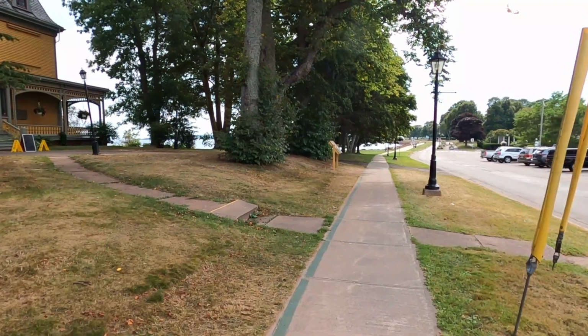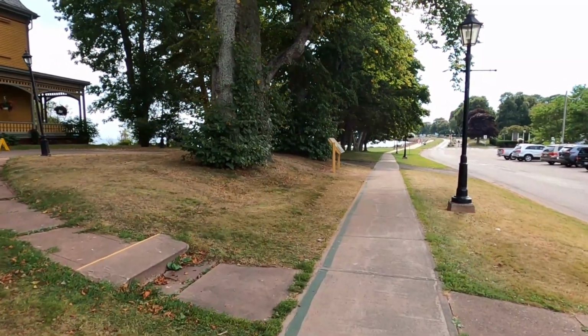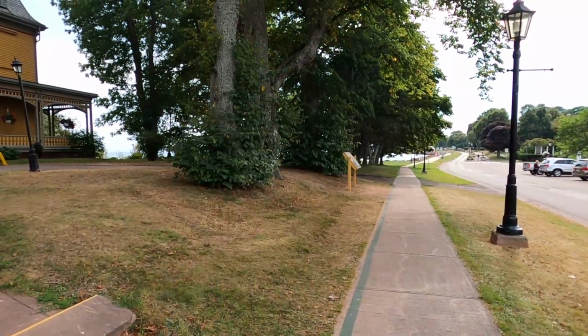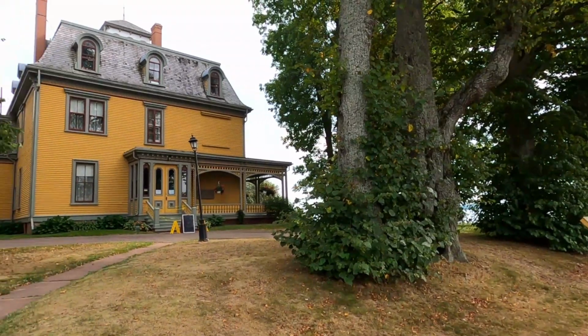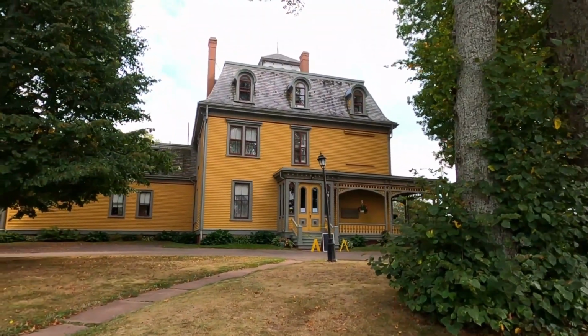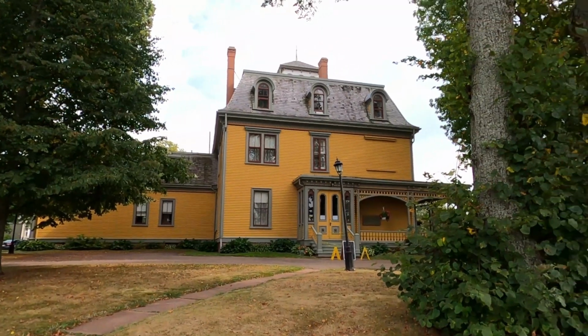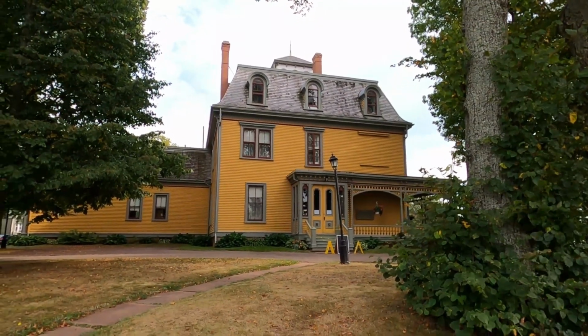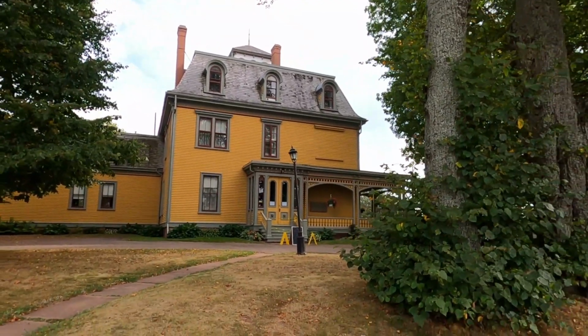Okay, so on West Street, I got off the red line and I'm on the green line, which is the Waterfront walk. And on the way there is this historic museum, Beaconsfield Historic House. And it is a museum that is actually closed on Mondays, so I won't be going in.